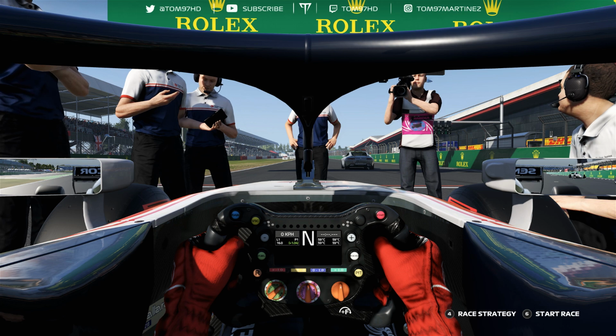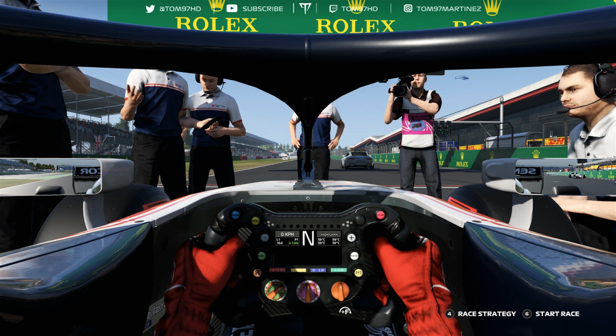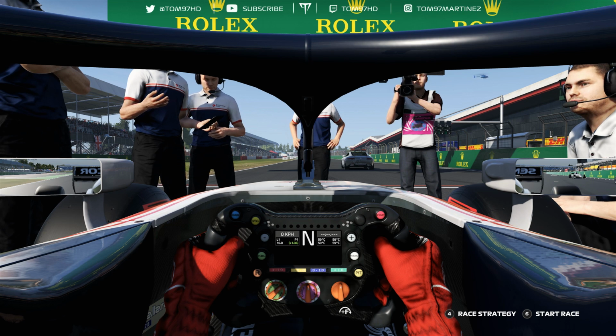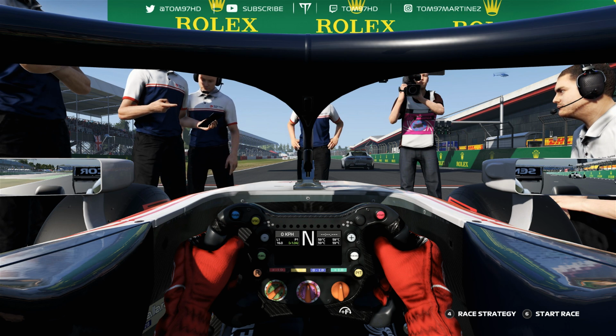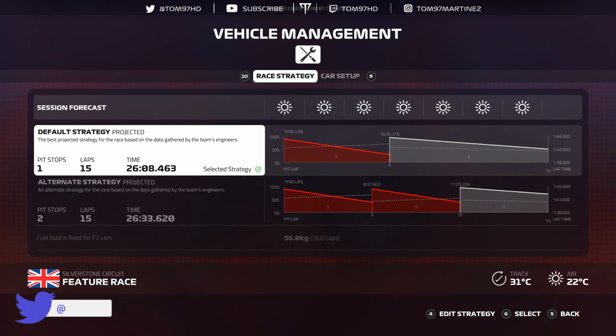Right guys, so here we are then on the grid for the start of the British Grand Prix, starting from pole position, and we're going to see if we can convert that into yet another race win and extend our championship lead. In terms of the race strategy here today, we are going to start on the soft compound tyres and then move on to the hards later on. No rain is expected here today, so it should be a fairly straightforward race.